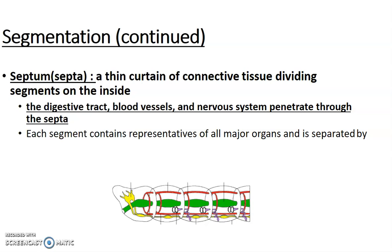Now, they're not impenetrable. They are penetrated by, as you can see, the green, which is representing their digestive tract. They're penetrated by the yellow, which is represented by their nervous system, and their circulatory system, represented by the red. So the organ systems do track and go from anterior to posterior end, and they are able to penetrate those septal walls.